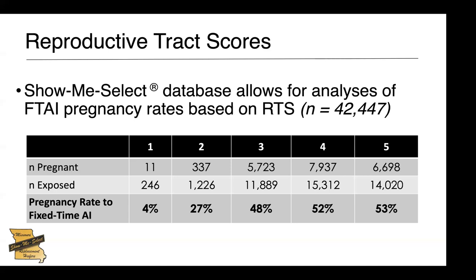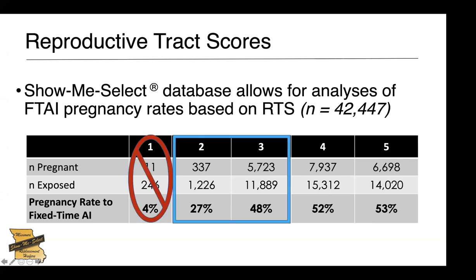If you, for example, were to do a reproductive tract score and then expose heifers for natural service with no synchronization, you might not anticipate quite that level of performance in tract score 3 heifers. But for the most part, we will see tract score 3 heifers have pretty acceptable reproductive performance. And then, of course, tract score 4 and 5 heifers have the best pregnancy rates to fixed time AI, because those were the heifers that were cycling at the start of their breeding season.